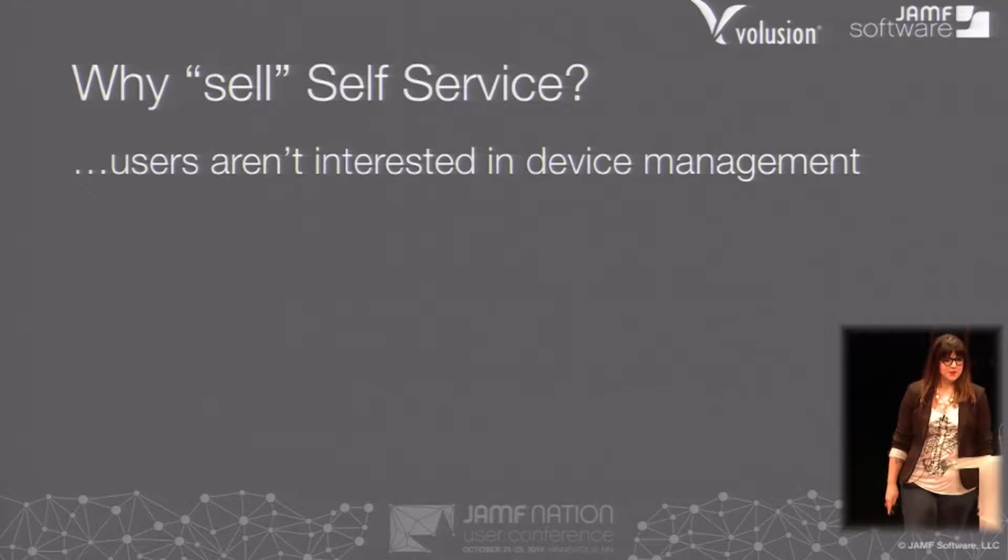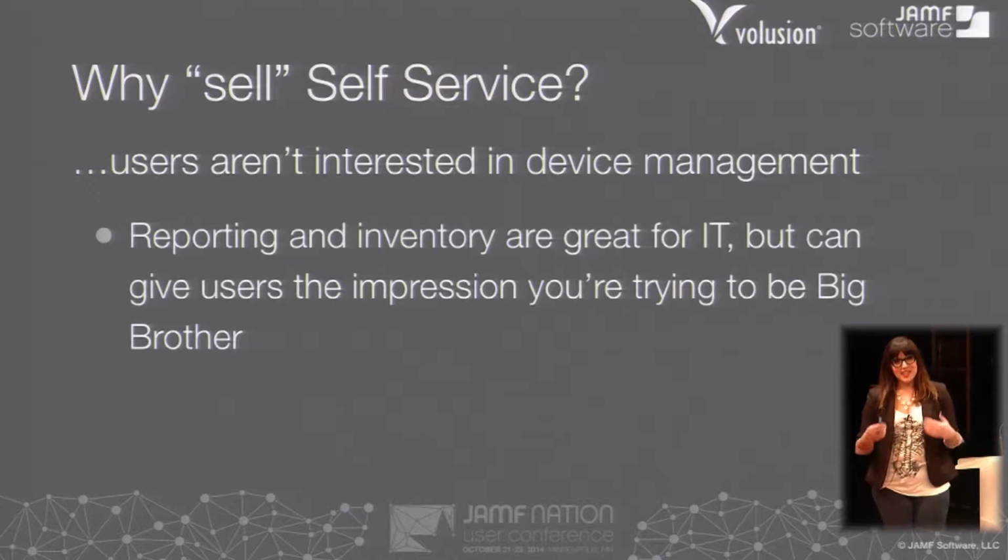We adopted Casper because of our workflow for our Mac users at Volusion, because it's a Windows environment predominantly. Windows help desk guys did their best to put everything on the Mac that the user needed. They bound it to Active Directory, let the user log in, and then ticked the box to let them administer their machines, and then off the machine went, and we never heard from it again until something went wrong with it, right?